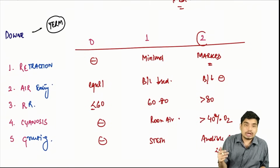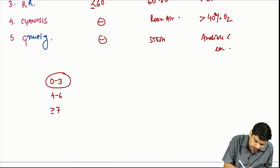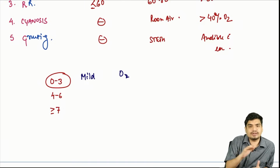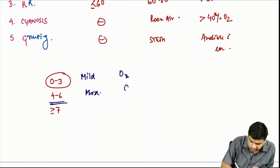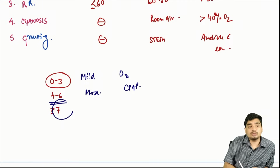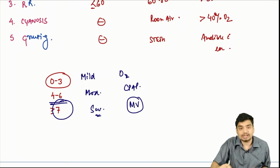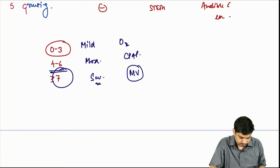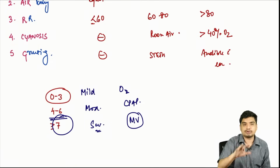So this is how we score Downey. Remember, it is used for term babies. If the score is between 0 to 3, it is called mild respiratory distress, which can be taken care of with just giving a little bit of oxygen. If the score is between 4 to 6, it is moderate respiratory distress. We require CPAP. If the score is more than 7, it is severe respiratory distress, and you will require what? You will require mechanical ventilation. Alright. So this is as far as your respiratory distress in neonates is concerned. Most of the questions on neonatology will come from this only.